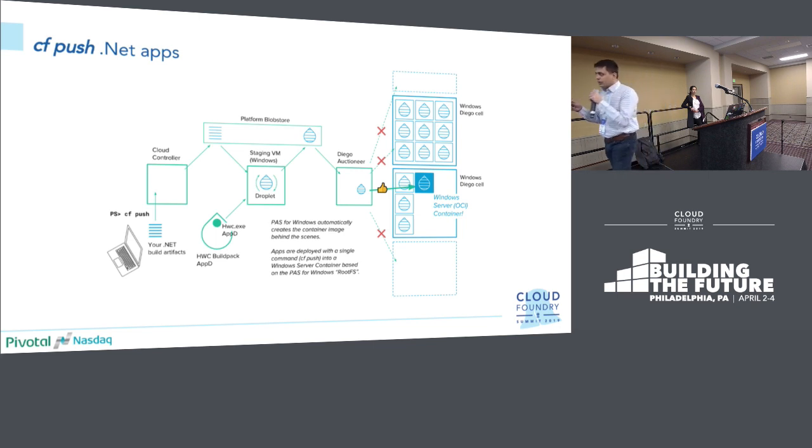If you notice here, instead of creating a Linux container, for a legacy .NET Framework application we go ahead and create a Windows container. The Windows container obviously needs to run on the Windows operating system, which is the feature of PAS for Windows. PAS for Windows automatically creates the container image based on the container base image and adds the layers on top of it. We'll take a look at that later. But the apps are deployed with a single command, cf push, so that experience holds true.